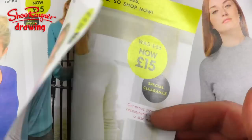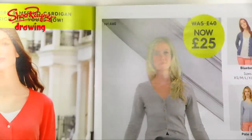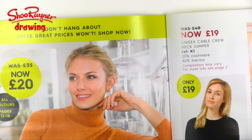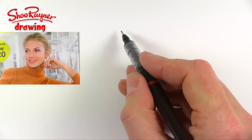They're obviously all beautiful people in a catalogue. So you could maybe use a magazine or something like that to get normal people. But you can use these photographs as the basis, as the inspiration for your drawing. So I'm going to choose this lady here who's looking very lovely on her seat. I'm just going to go straight in and draw.